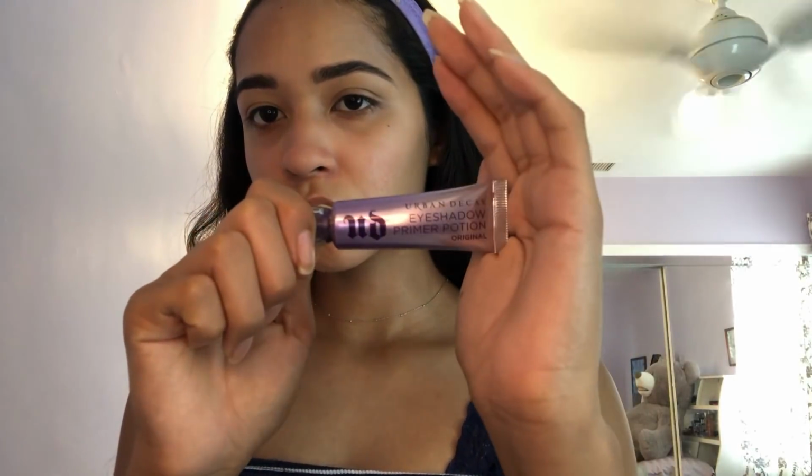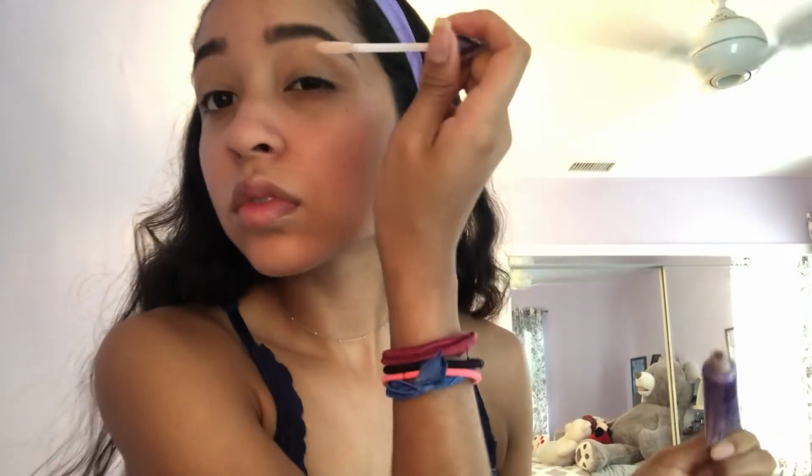And for extra priming, we're going to take this Urban Decay Eyeshadow Primer Potion, and this is just going to act as another layer to make sure our eyeshadow is bright and vibrant.